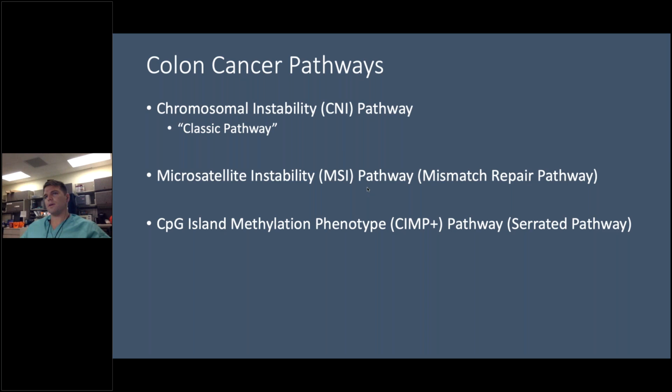As more and more research comes out, there are two other pathways that are suggested as other ways that patients can obtain colorectal cancer. The next way would be this microsatellite instability pathway, or mismatch repair pathway. And then the third way is the CpG island methylation phenotype pathway, or CIMP. This is also known as the serrated pathway, because patients who obtain colon cancer through this pathway typically form serrated polyps, which is unique compared to the other two pathways.